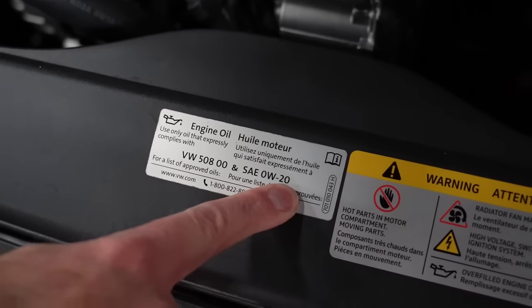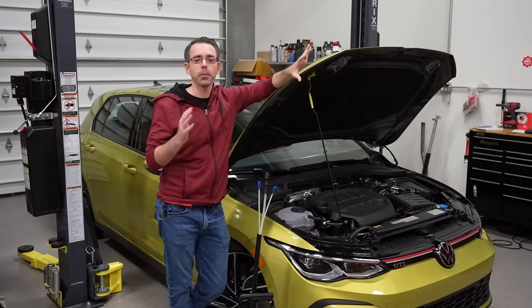The weight is 0W20. The official interval for changing the oil on this engine is every 10,000 miles. Now, most enthusiasts and people who tend to be hyper-vigilant with maintenance would do it every 5, which I would also recommend. A couple notes before we get started.